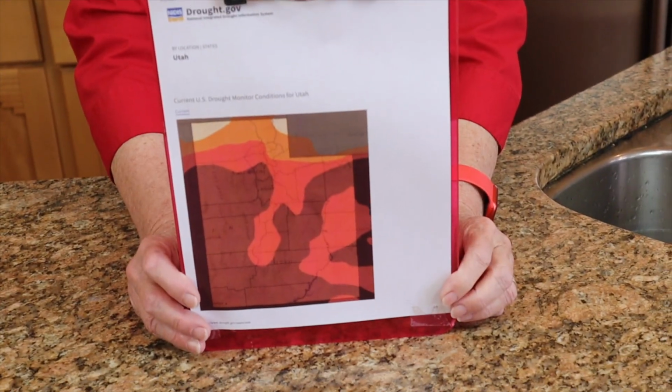Right now, 76% of the West is experiencing some level of drought. 76%. The state with the worst drought conditions is Arizona, followed by Nevada, New Mexico, and Utah is 4th. So we are the fourth worst state in drought conditions in the country. And right behind us is California, followed by the other states in the West. So it's pretty desperate.